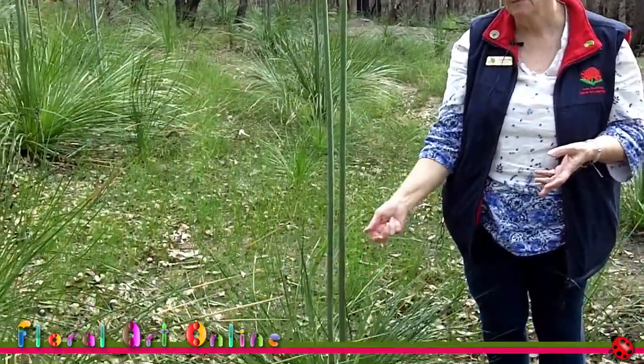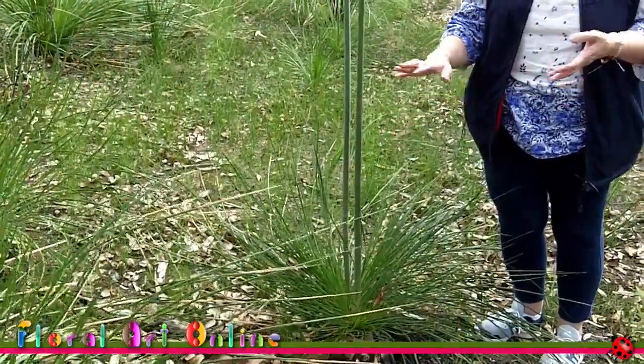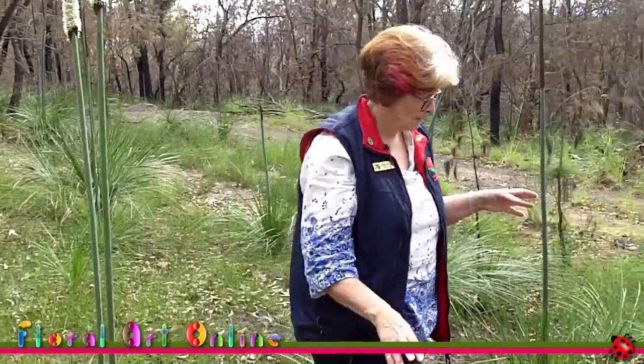The foliage is very much like steel grass. It's even sharper on the edges, so you have to be fairly careful when you're using it, but we would use it in much the same way as we would use steel grass. There's another one over here that's an older flower, so it's much taller. We'll go over there and have a look at that one.